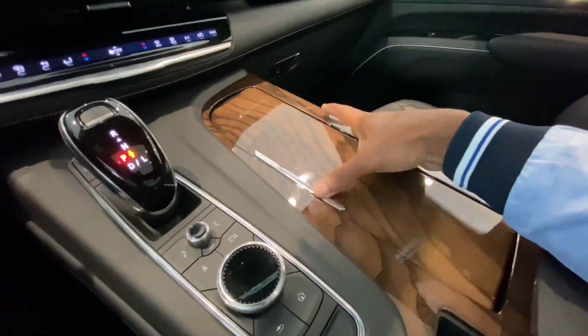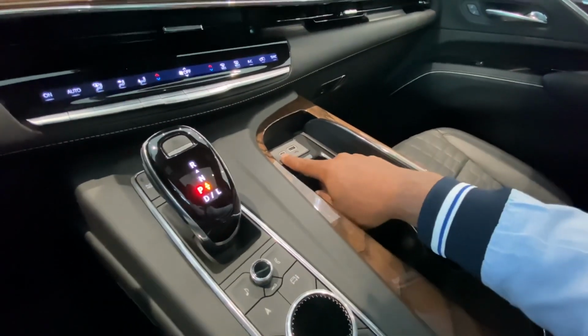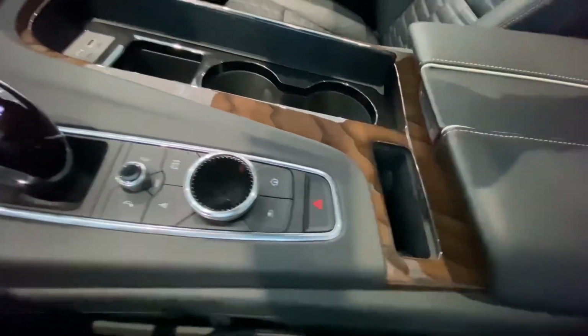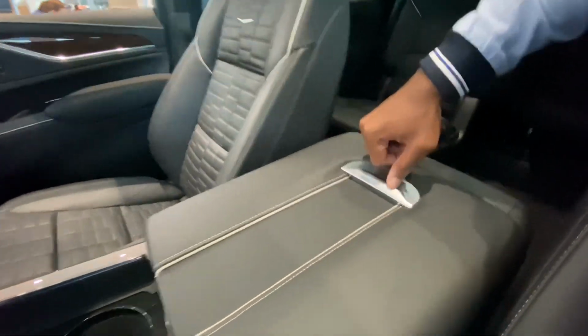There's more wood trim here, 2 cup holders, some more storage here, a USB-C, a USB port there. You can rest your phone here. This is a wireless charger. The center console here is nice and padded as well. Nice aluminum Cadillac emblem there.